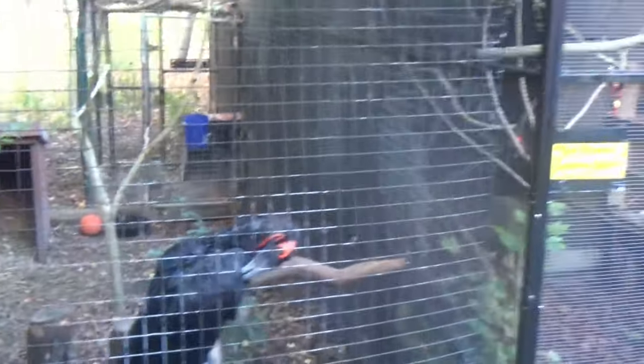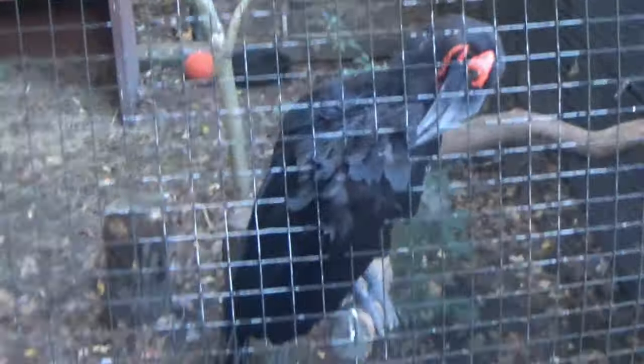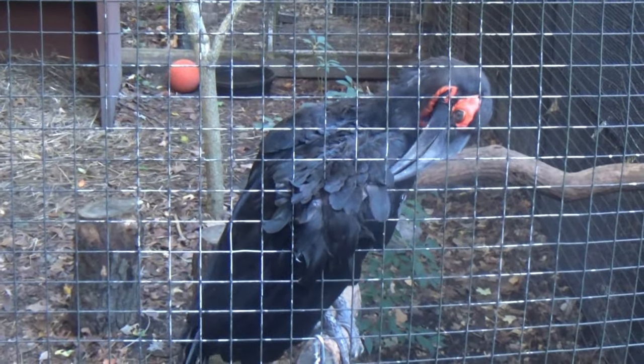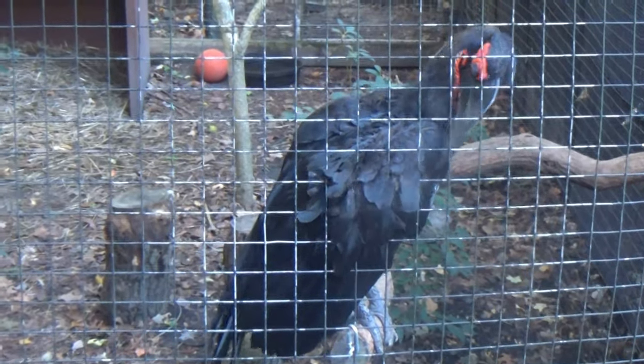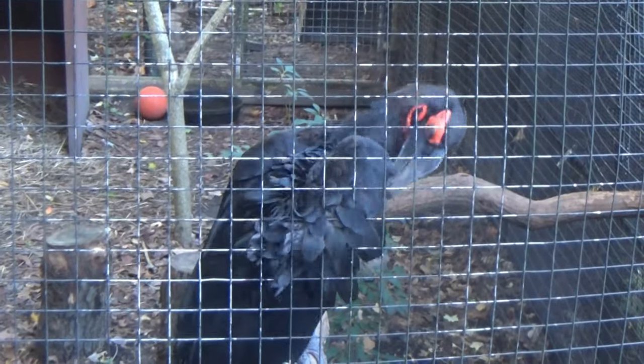And next to him, we have the blue-fronted Amazon parrot. Two beautiful birds next to each other. Now he's sleeping. He doesn't even see us. And now he's looking. But this guy, he's beautiful. He's big, huh? What do you all think about our friendly birds here? Let me know.